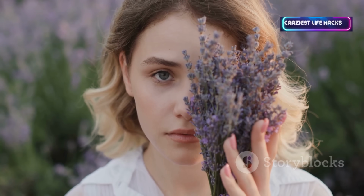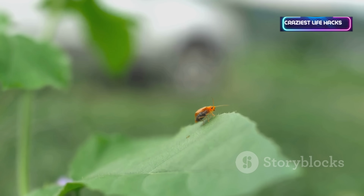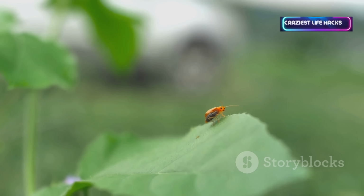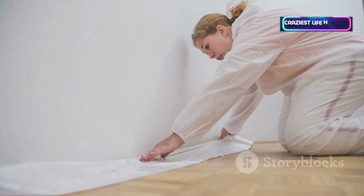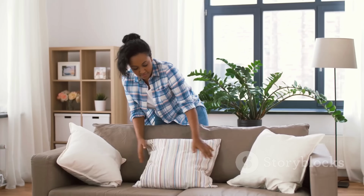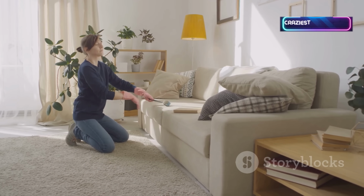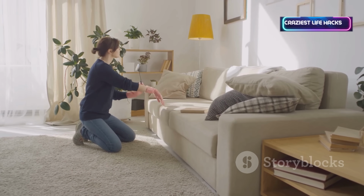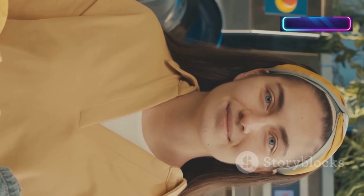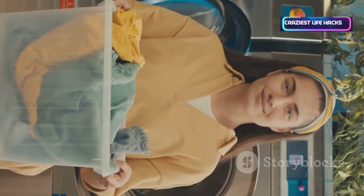Dryer sheets contain linalool, a naturally occurring compound found in lavender and basil, which we already know are potent bug repellents. Bugs can't stand the scent of linalool, even when it's emanating from a humble dryer sheet. Tuck dryer sheets into areas where bugs like to congregate, such as under sinks, behind furniture, and even inside your couch cushions. Your couch will smell fresh, and those pesky bugs will be looking for a new place to hang out. Who knew that something as simple as a dryer sheet could be such a powerful weapon in our quest for a harmonious, bug-free home?